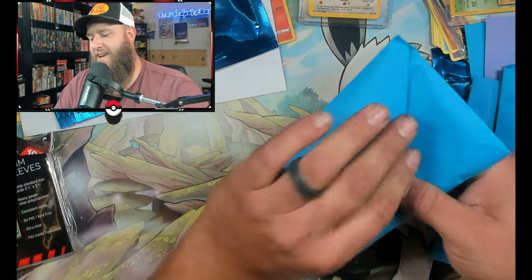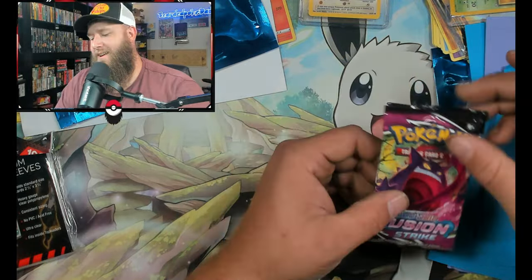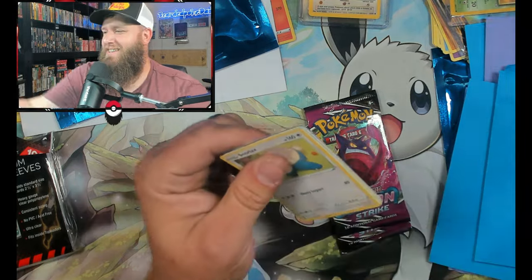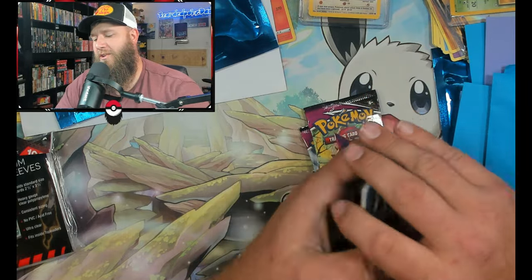Now this one seems thick. Let's see what we got in here. Oh, Fusion Strike booster packs. Cool beans. Let's check it out. See, can we get that Mew alternative art I've been hunting for so long? It's just been crazy. Oh, doesn't look like it's happening in this one, guys. All right, we're going to go through this again.